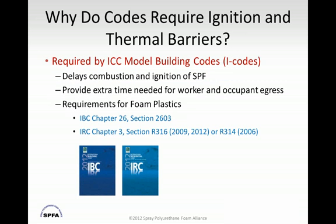Now, why do codes require thermal and ignition barriers? Well, about 35 years ago, when foam plastics were relatively new to the market, there was a lot of concern about fire safety. As a result, the three model codes that were in place at that time added their own chapters on foam plastics. And today, now that these three different codes have been unified under what we call the ICC model building codes, or the I-codes, there are separate chapters dealing with the use and installation of foam plastics.